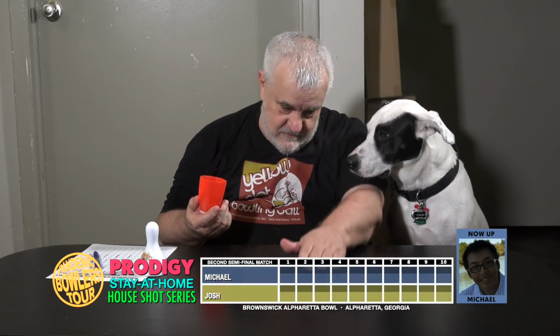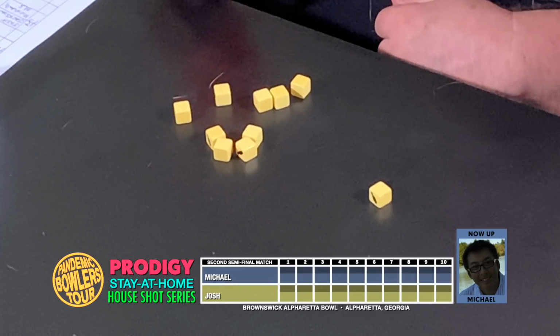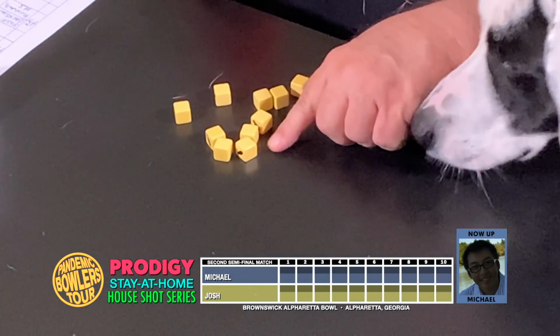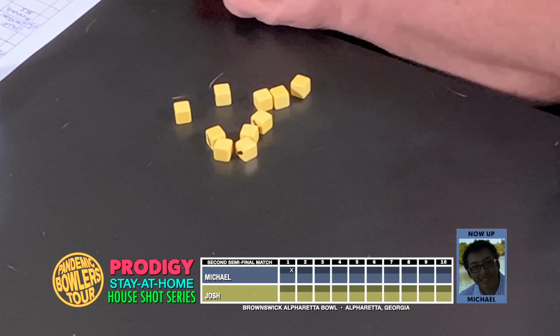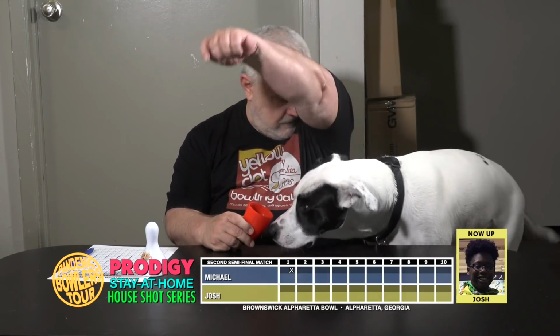Okay, Michael Vuong is first. And how about that? There is a strike to start for Michael. We didn't see any strikes in the warm-up balls. That's very good. All right, now Josh Jackson is up.